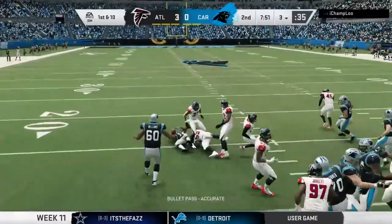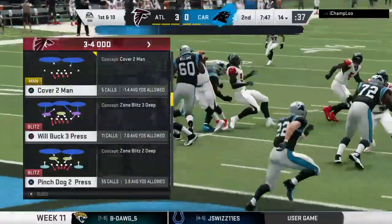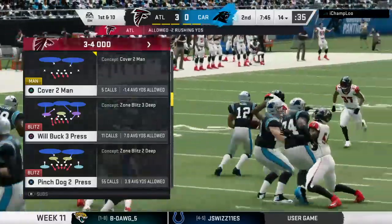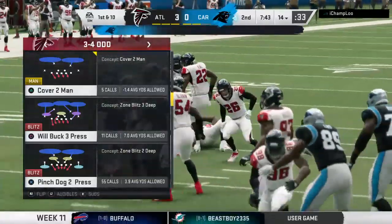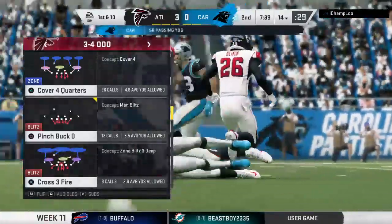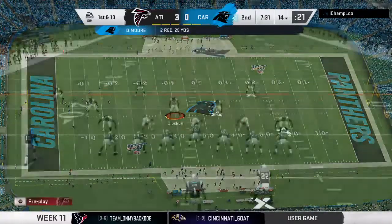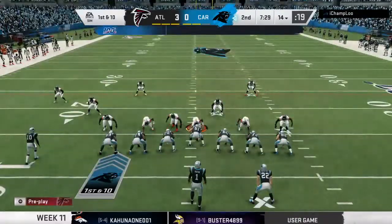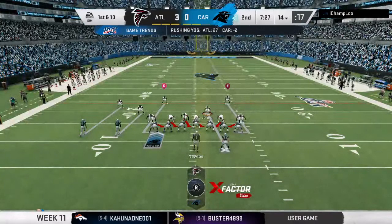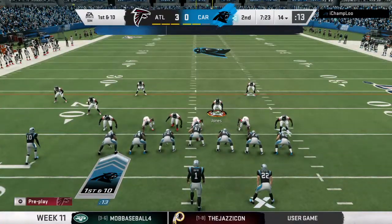Quick slant, caught by Moore. And he's able to get this up just shy of the 15. 11 yards and a Panther first down. DJ Moore went through some ups and downs his rookie season, but really came on strong late in the year. Finished with 55 catches, the most among Panthers not named Christian McCaffrey. And now with Devin Funchess gone to Indianapolis, he's going to be the true WR1 for the Panthers.